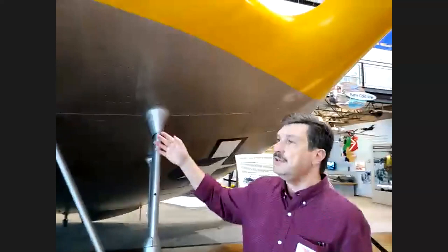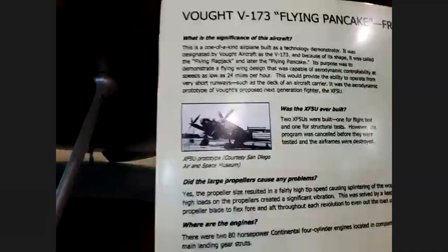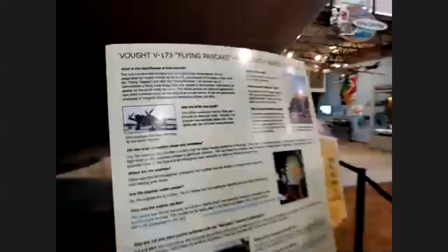Basically, what this is, it's the flying wing. The whole fuselage is a wing. It creates lift, and because it's at such a high angle of attack, it creates lift quickly, and it is able to take off and land in a very short space. They only made one of them, and it was fairly successful. They were going to work on creating a production aircraft called the XF-5U, made by Chance Vought. They started working on it, but the war ended and they just said, scrap it. And so nothing ever came of it.